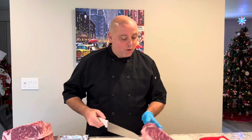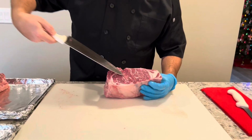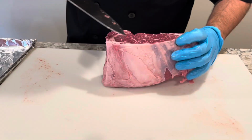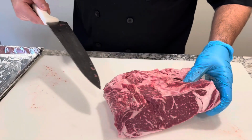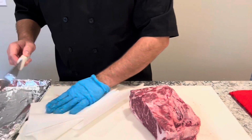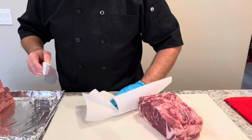All right, so I got these cut, and now what happens is, first of all, you can see inside here. You can see how nicely marbled this is, but you can also see where the fat is and where you need to go to trim. So it's just going to make it a lot easier. And then the other thing I recommend, I keep some extra paper towels on the side here, so you can just kind of clean as you go, okay?